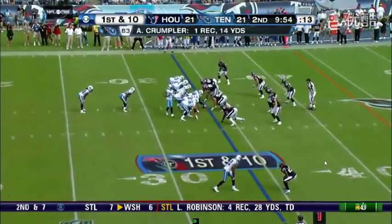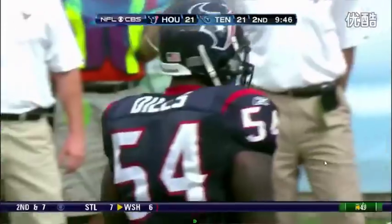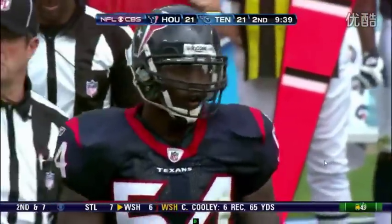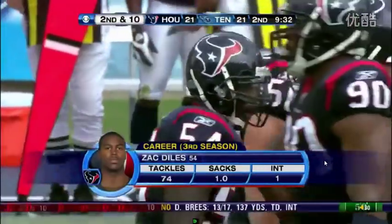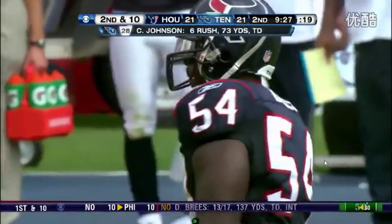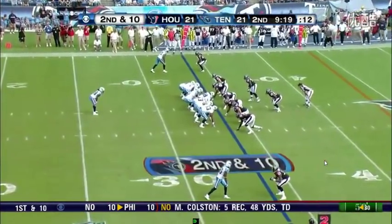Johnson out of the I. Johnson tackled by Zach Diles. Zach Diles doing a nice job today. He opened last year as the starter at strong side linebacker, but suffered a broken leg and missed 8 games, and still finished second on the team in tackles with 66 behind DeMeco Ryans. Yeah, you really got to like this young Texan defense. What they have to do is learn to be more disciplined. They've already given up one free touchdown, and they're getting gashed a little bit in the run game. But now that their offense has picked them up, they're starting to play a little better.